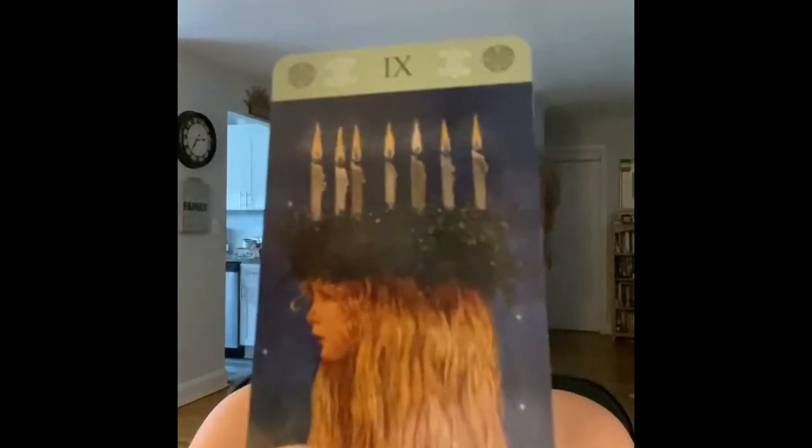Narrative tarot narratives. I can't say that. Say that three times fast. I don't think so. But I'm a sucker for decks that have a story to tell.